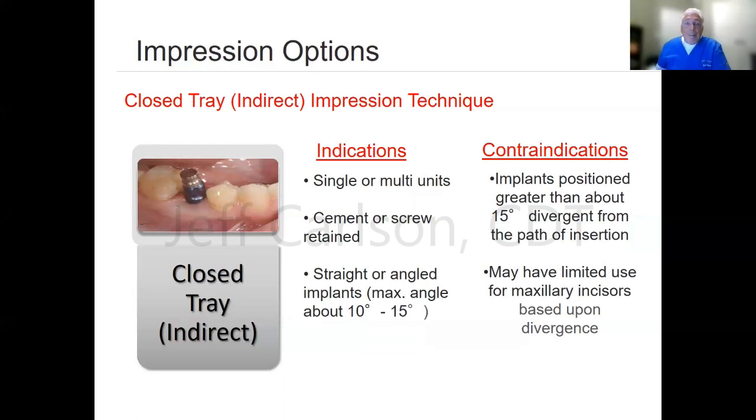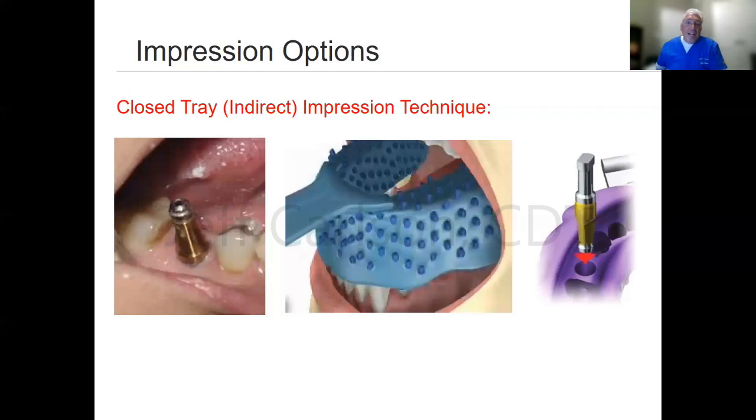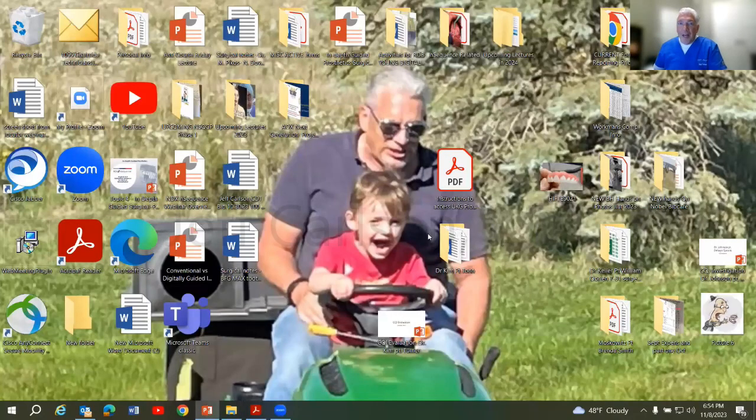So closed tray. Indications, again, single tooth, multiple unit, cement retained, screw retained, need to be pretty straight up with these. Greater than 15 degrees, could be some tearing of your impression, distorting of your impression. That could be a bit of a problem. So the closed tray, the impression, it's closed tray so that there's no opening in the tray other than for retention.